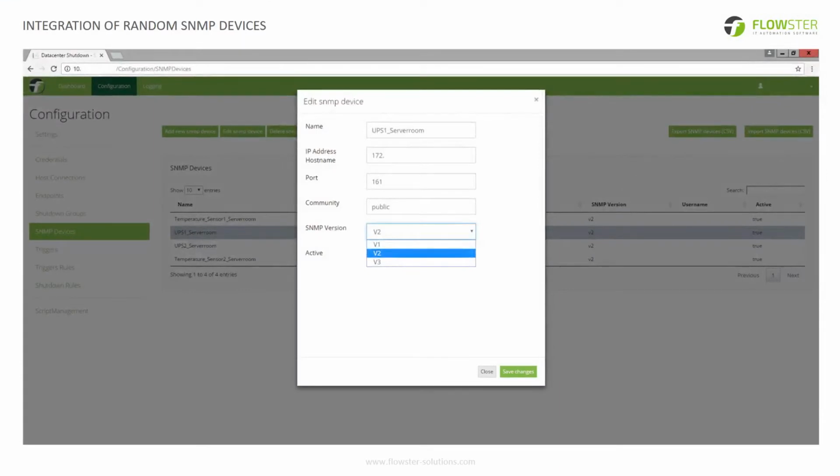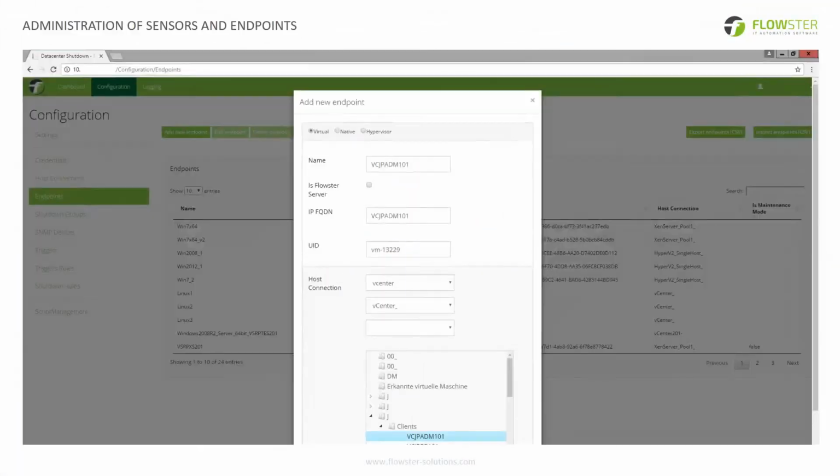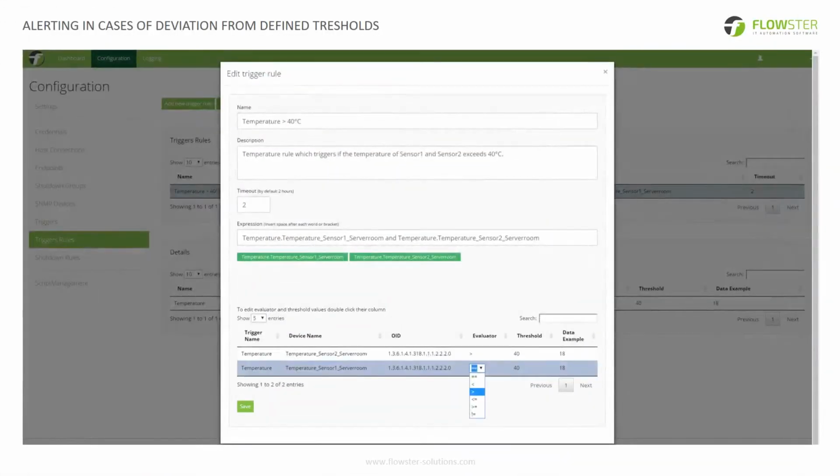FLOWSTER DCS offers an easy integration and a wide event management. FLOWSTER DCS can be connected to all important systems by SNMP and supervises the data of surround sensors in data centers. The summoned sensors and managed endpoints can be deposited in the FLOWSTER portal. Same applies to rules for alarming, which become active by a deviation from set thresholds. As soon as a sensor reports an exceed or an under range of the set threshold, FLOWSTER automatically starts the shutdown of the systems, server, storage, and more in the individual priority.